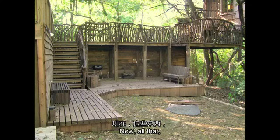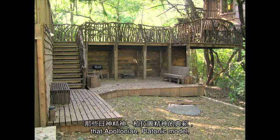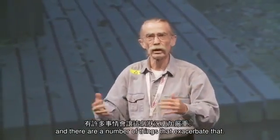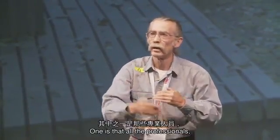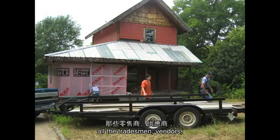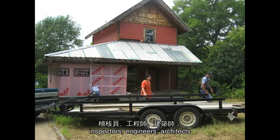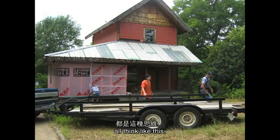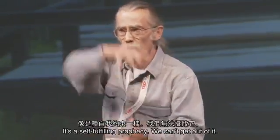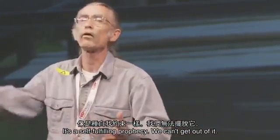Now, all that Apollonian Platonic model is what the building industry is predicated on, and there are a number of things that exacerbate that. One is that all the professionals, all the tradesmen, vendors, inspectors, engineers, architects, all think like this. And then it works its way back to the consumer who demands the same model. It's a self-fulfilling prophecy. We can't get out of it.